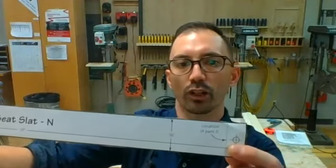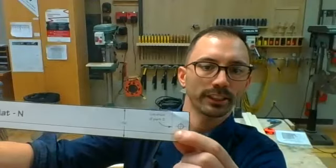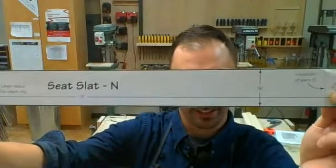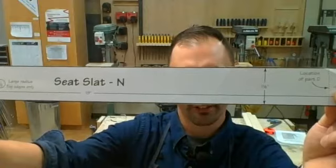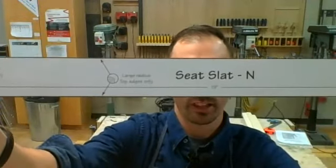So this is going to sit on top of part D, and that's how we're going to fasten it through there. Screws go down through those holes into part D. We got a dimension right there: 1.5 inches wide by 19 inches long.